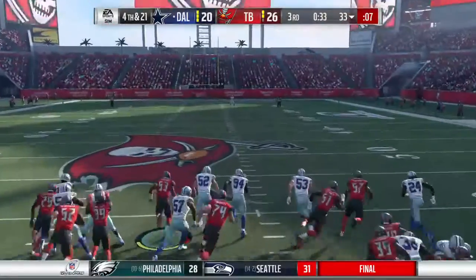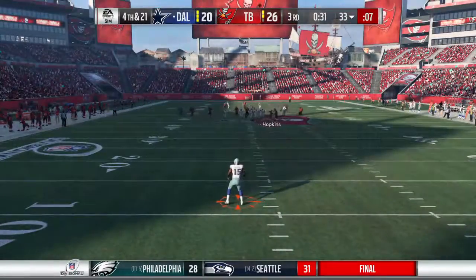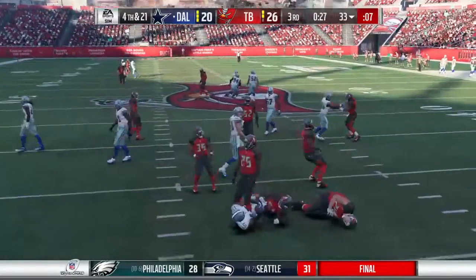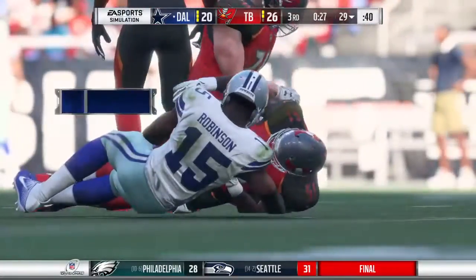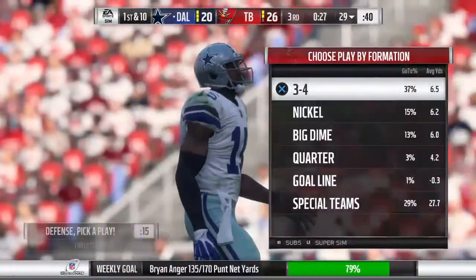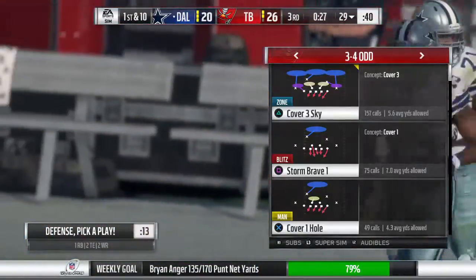Anger is on to punt, and he gets this one away. And this will be taken at the 13. Well, he wasn't too far from breaking that. Officially, give him 15. And the Cowboys will take over the football with a 1st and 10.